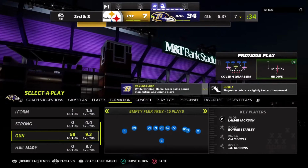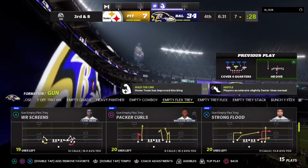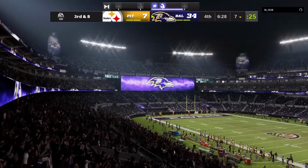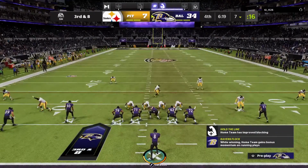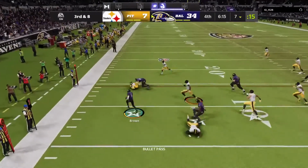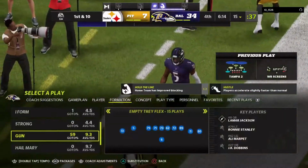Give him 3 yards on the run there. That still leaves him with a difficult 3rd and 8 coming up. Jackson looking left side, and he's got a man. That's Brown. And he'll go out of bounds. Looks like right at the 15.